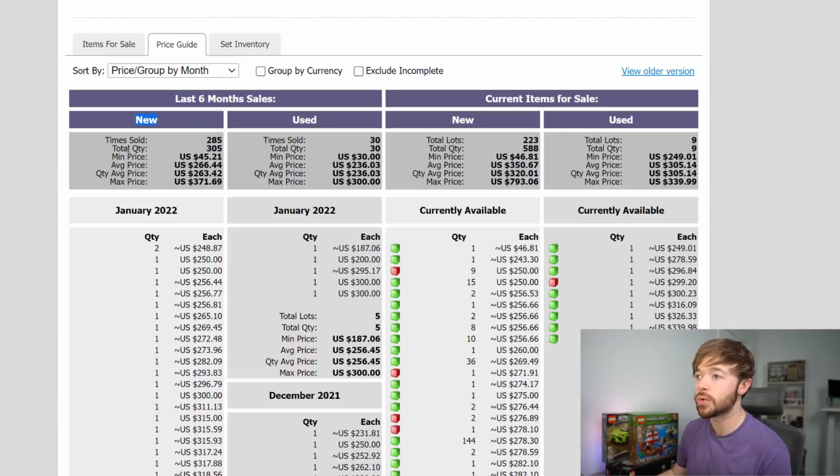So we can see in new condition, in the last 6 months, we had 285 sales of the Downtown Diner on BrickLink. There was 305 available during that time frame. And the average price that this set sold for on BrickLink is $266.44. Now the max price was $371, so considerably higher, but the average is right there, $266. That's quite low, but of course this price is still growing all the time.